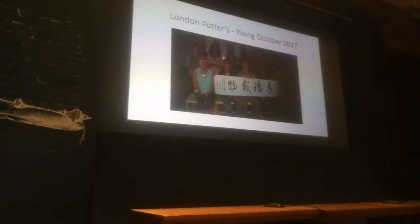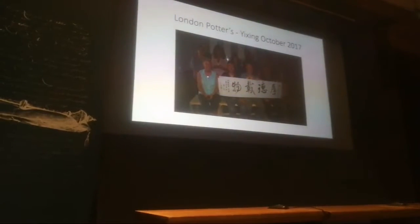This is the group of London potters visiting I Ching in 2018 in Mr. Fenn's studio.